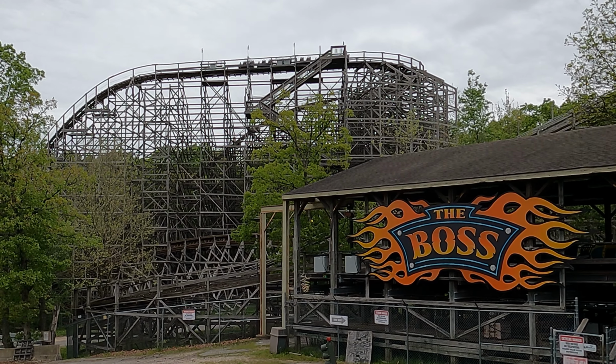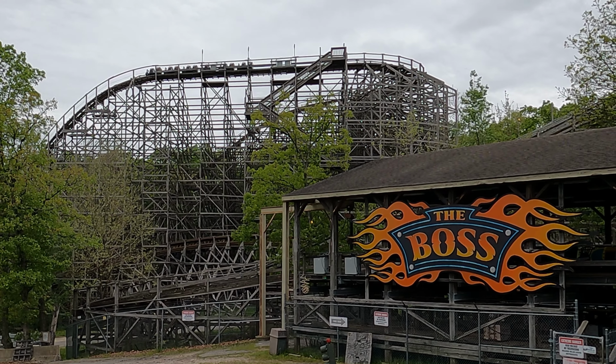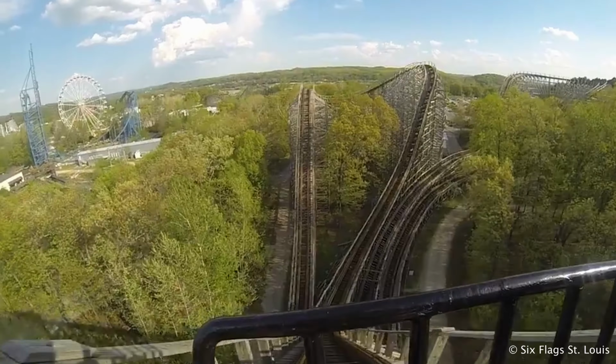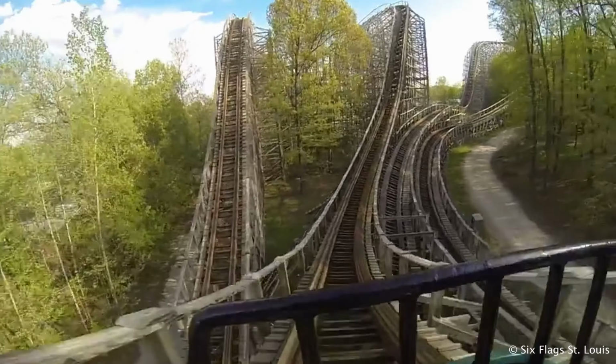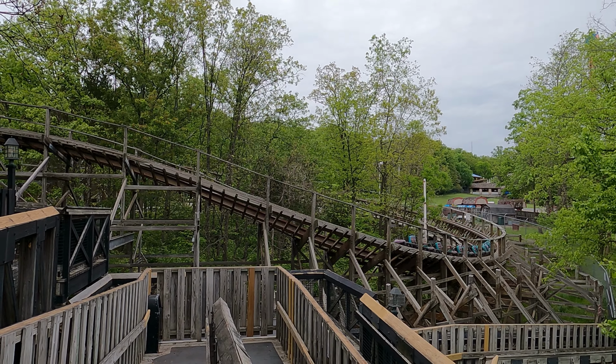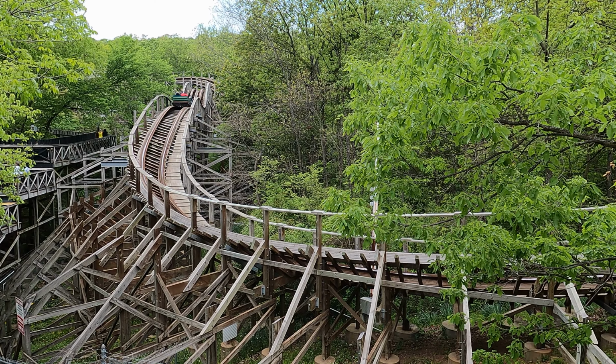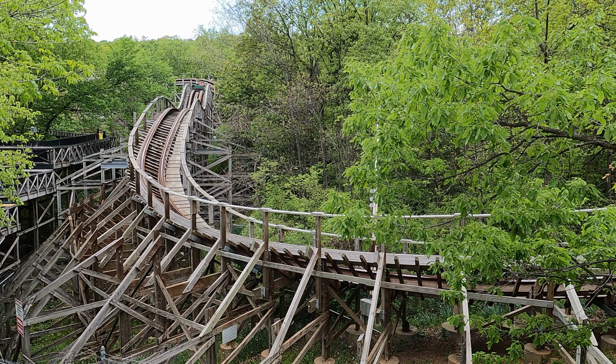The only disappointment is how hard the mid-course brakes are. You practically come to a complete stop. Like the boss! As we traversed the second half, we couldn't help but imagine how awesome it would have been had the midcourse not engaged. We also wish they hadn't removed the finale helix. It's a signature element on many CCI coasters that makes for an awesome ending, unless you hate laterals.